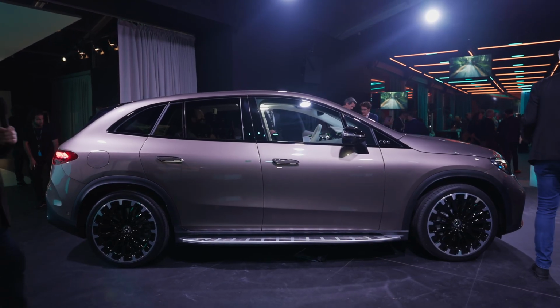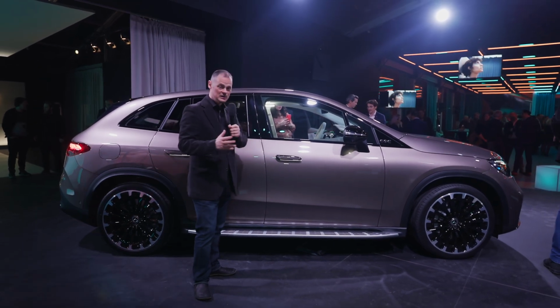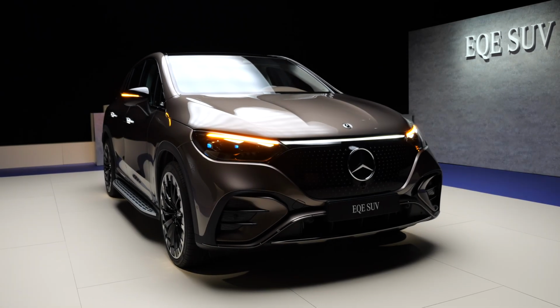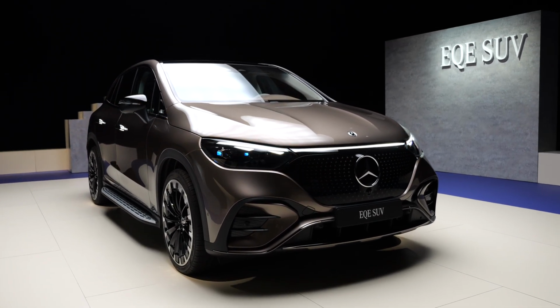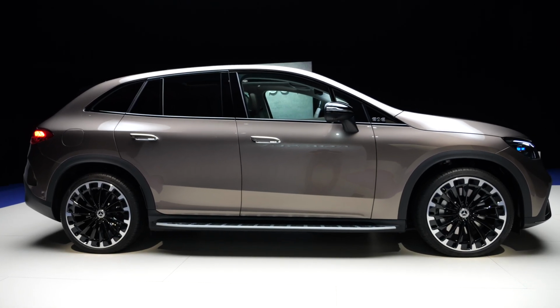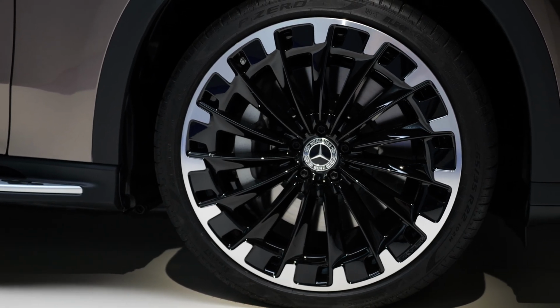4 meters 86 or 191 inches, this is significantly smaller than the entire rest of its family. Why have they done that? Well, obviously for driving dynamics. Again, I'm very excited to get it on the road to find out just how that performs. Tires available, and wheels, I should say, from 19 to 22 inches. Here you can see one of the specific designs.